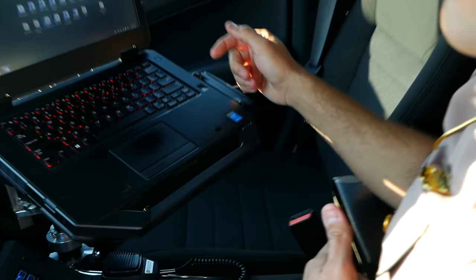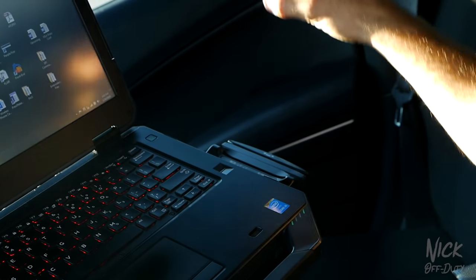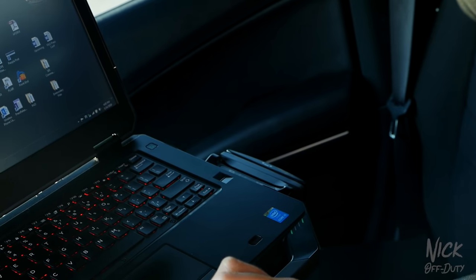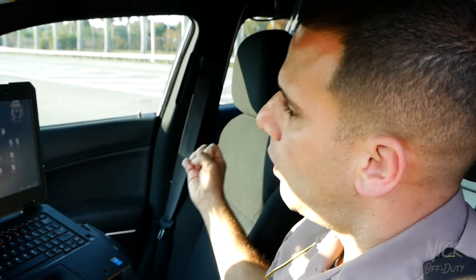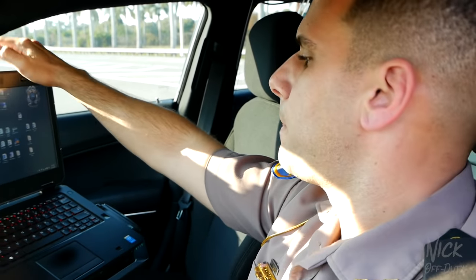Our driver's license scanner: when you hand us your license, if you notice on the back of every license, there's like this little barcode type of thing. We scan it right here. All of the information gets relayed into the computer and it gives us all the information we need.